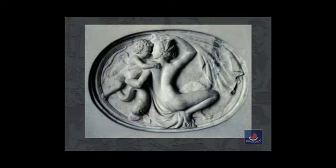The lithe bodies and flying clothes of the relief Venus and Cupido, executed by Jean Goujon, evoke a parallel with uneasy movements of the elongated figures in the works of the Italian mannerism.